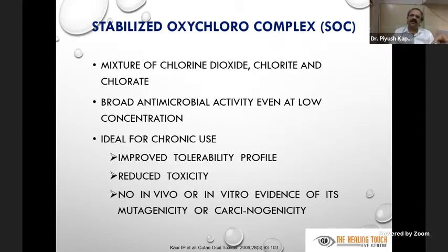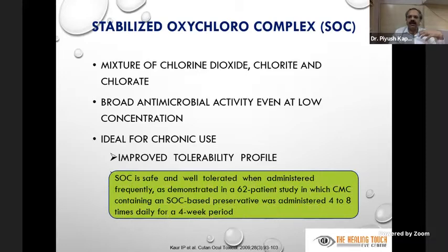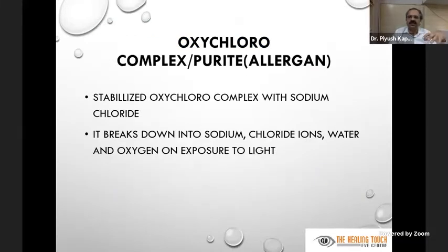Amongst the oxidative types of preservatives, the newer generation preservatives, the first to be talked about is the stabilized oxychloro complex, which is a broad antimicrobial agent even at low concentration. It has an improved tolerability on the ocular surface. It has reduced toxicity, and the reduced toxicity is because it breaks up into sodium, chloride ions, water, and oxygen, which do not have any toxic effect on the ocular surface upon exposure to light.